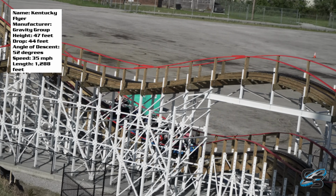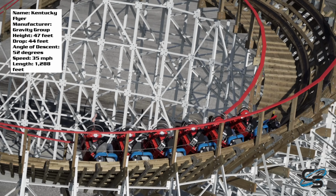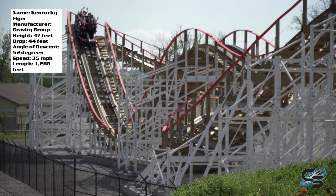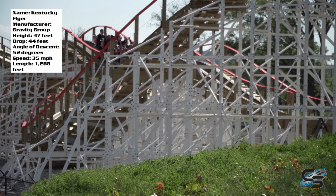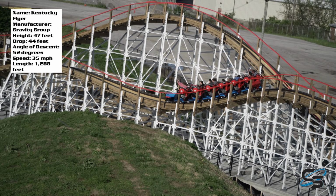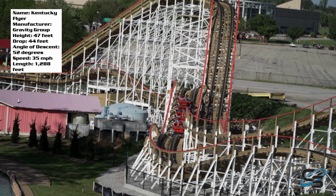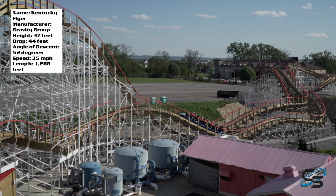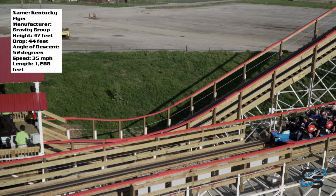You have two more consecutive lower-to-the-ground ejector hills, and then you take that turnaround. And that turnaround actually rises up a bit. So when you twist out, you fall and then rise up and go into what is the quad down. These are four continuous ejector airtime hills that don't go all the way down to the ground. Instead, the hills gradually take you down lower and lower, stepping down each time. And for a Gravity Group family coaster to have a quad down, that's pretty impressive.